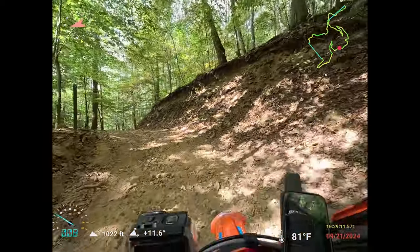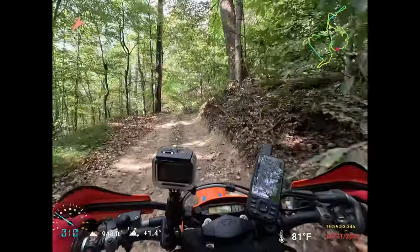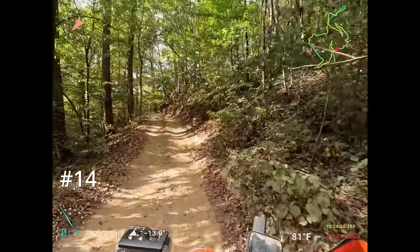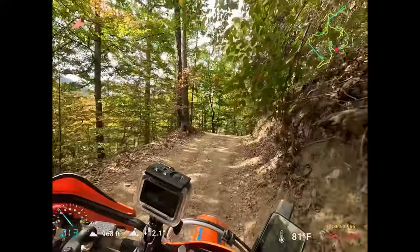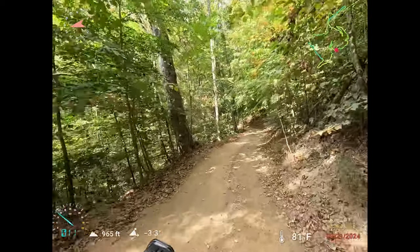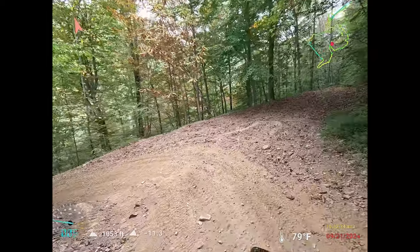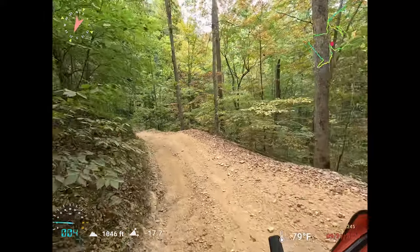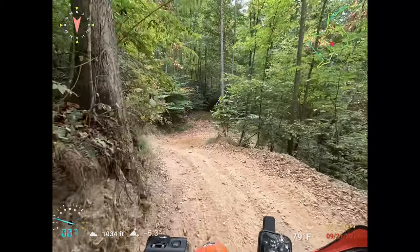So the plan is just to stay on 14 till it gets around towards 20 and keep on going on the green trails. This is a pretty steep little switchback. I'm pretty sure they cut this in after we started coming here. I remember a dead straight climb that was quite steep. This is just moderately steep.